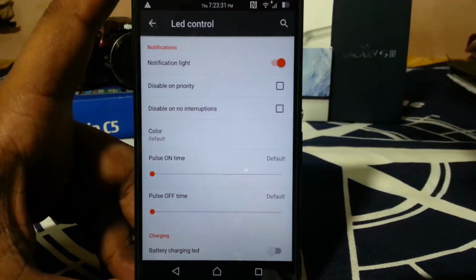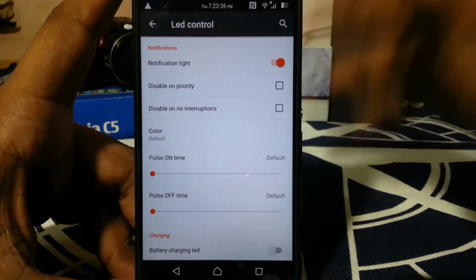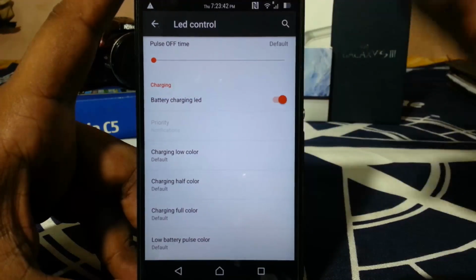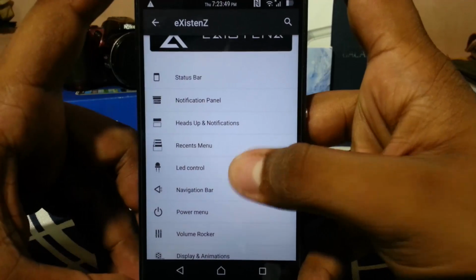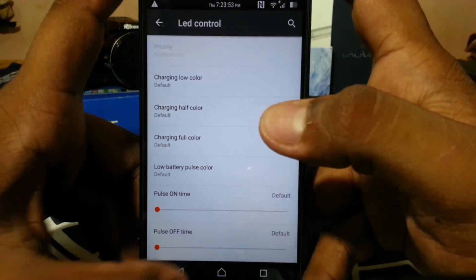LED control. In the LED control, you can enable, disable everything, and you can enable priority, disable no interruptions, colors. You can select the colors in here. Battery LED, battery charging LED, you can enable that, disable that, show colors for that, pulse on off time, all of that can be customized from here. And it can also accommodate extra settings, so it does have a lot of stuff.